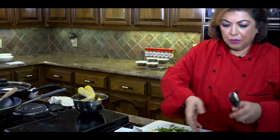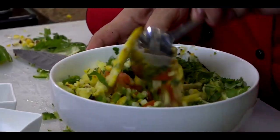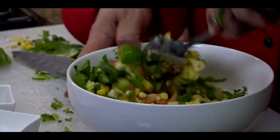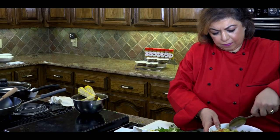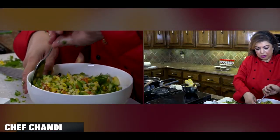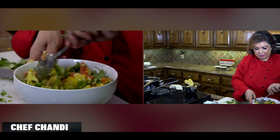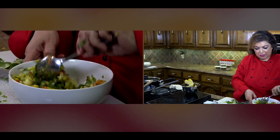Okay. Now all I have to do is just mix it. So I'm gonna mix it up. And I'm gonna check here whether I like the spicing. Always check your food before you put it on the table. That way you have no surprises.